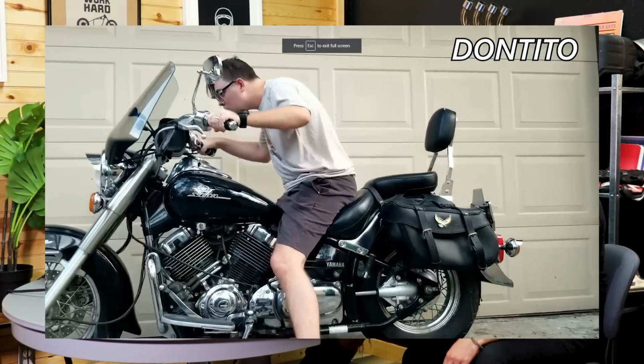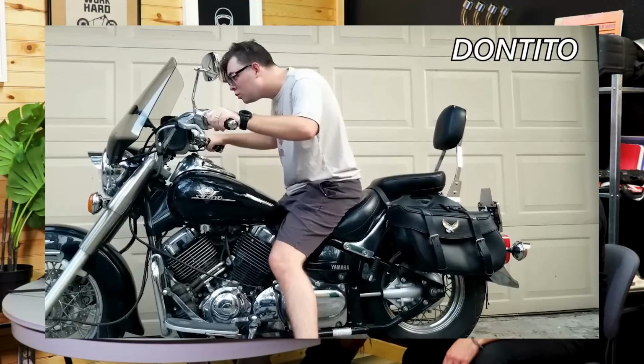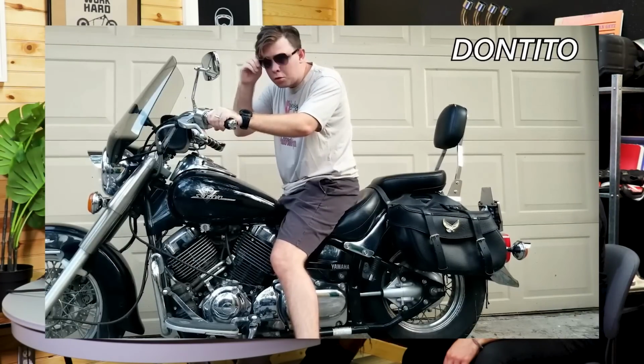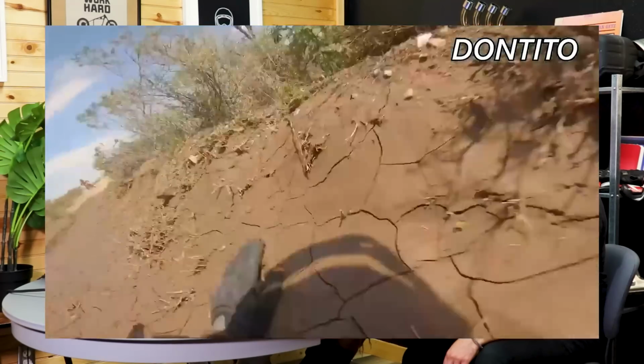Cool. Next one comes to us from Don Tito. So there I was, finally back on the open road. That's a real bike. I felt it. The wind in my hair. But then I looked over and I saw it. It was that mother-loving Hayabusa! Yeah, there we go. All the way down.